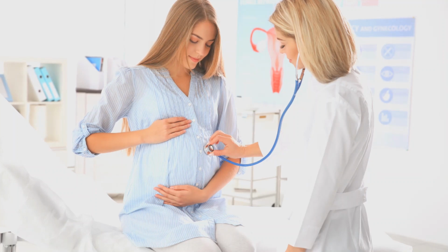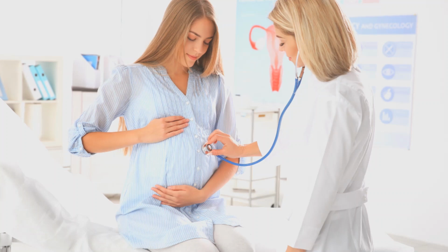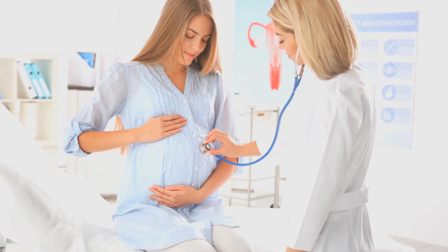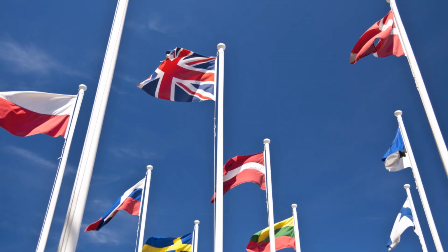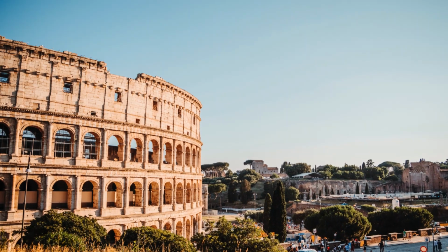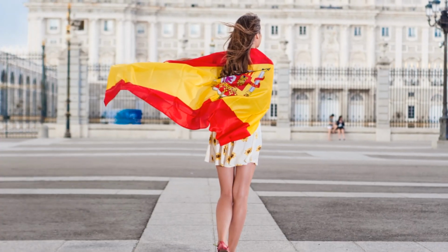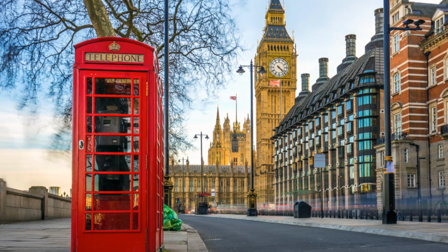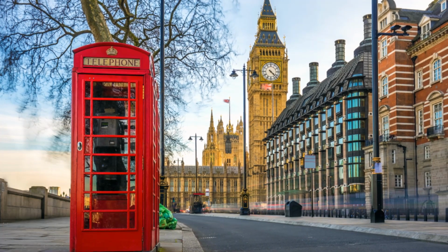Surrogacy for gay couples in the UK. Surrogacy occurs when a woman carries a baby for another couple. This could either be a free agreement among friends or a commercial surrogate, as is common in countries like Ukraine or Cyprus. Surrogacy laws and legislation differ throughout Europe. Surrogacy is wholly banned in Italy, Germany, France, and Spain, while altruistic or non-commercial surrogacy is legal in other European nations like the UK, Ireland, Denmark, Belgium, and the Netherlands.